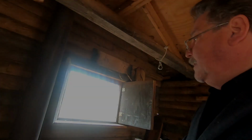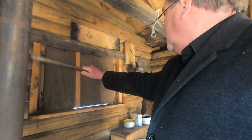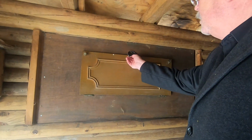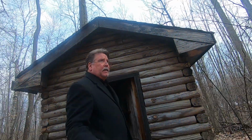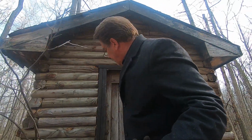At least the place is raccoon proof for the most part, except for the big holes on the north side. Probably still squeeze in through there. But we'll take care of that. All right, let's get this place closed up. That's everything. Closed up.